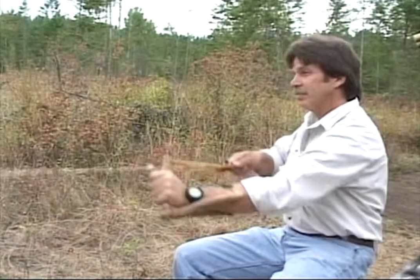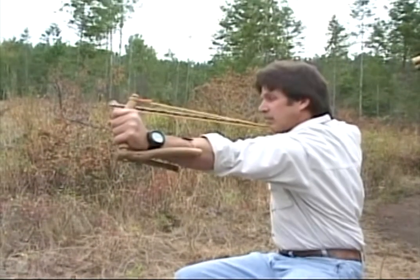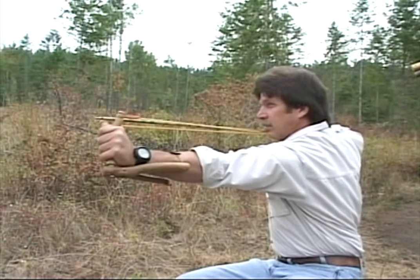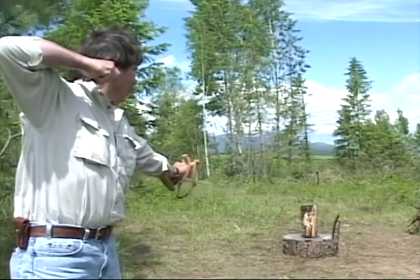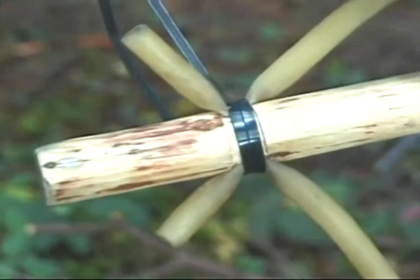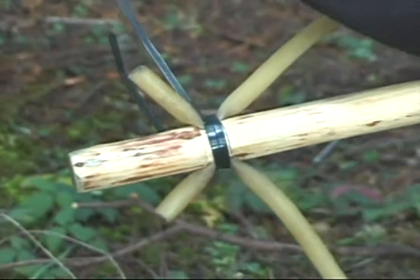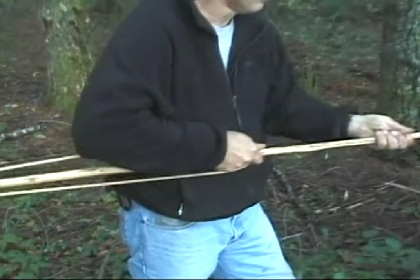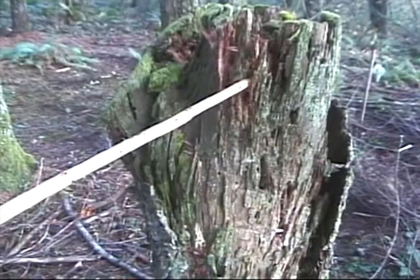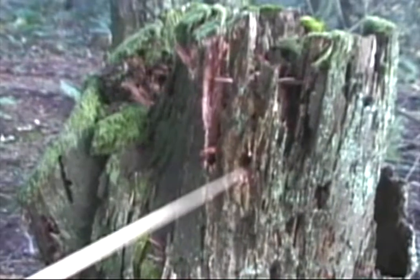By shortening the height of my post, I created a slingshot that could shoot arrows. And in doing this, this would allow me to go after game much bigger than a rabbit. This is called a Hawaiian sling, also known as a poor man's spear gun. It would have served Tom Hanks' character well in the movie Castaway. They really pack a wallop.